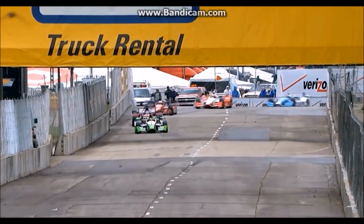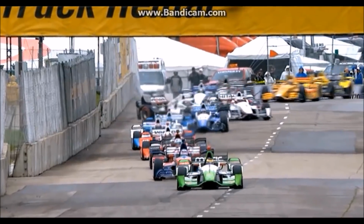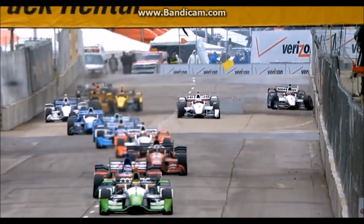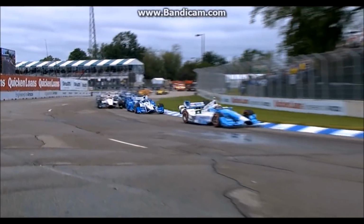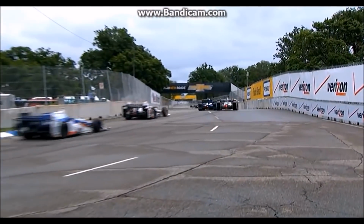Remember, very difficult coming up over the hill. This is where the creek is underneath. Looks like he gets a little tap from the 19, which just sends his car sideways and goes and takes out his teammate. At that point, he was totally out of control. So he gets clipped by the 19, right here.